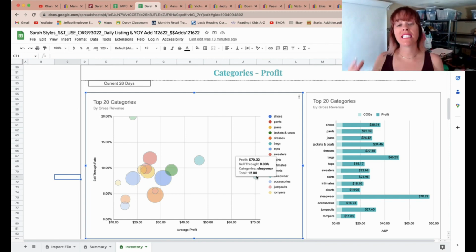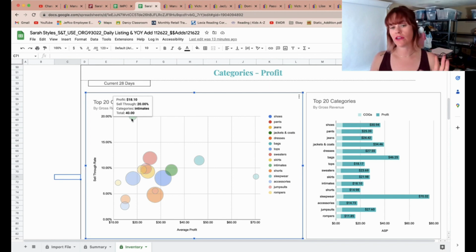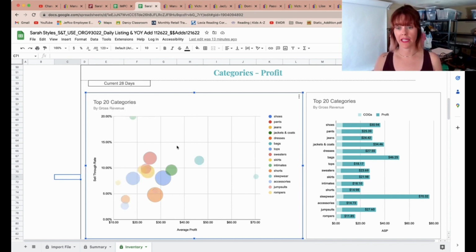People can't spend $70 at as quick of a rate as they can with something over here for $18, right? So even if you sell different categories, this is still really helpful information for you to look at. You can come over here and look at what it looks like on a profit chart as well. But let's take a look and see what actually sold for me from these categories.